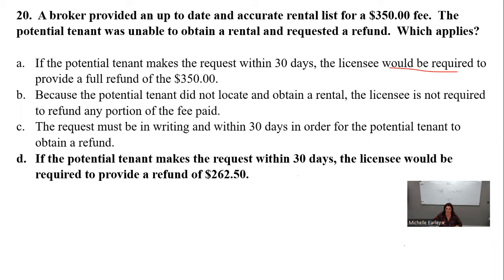Doesn't matter. You are giving a refund. If it's day 31 and that was the worst list on the planet, you are not giving a refund. It doesn't matter. So you start with the days. Once you say, okay, it's been within 30 days, then you simply ask yourself, is there a mistake or is there anything else?